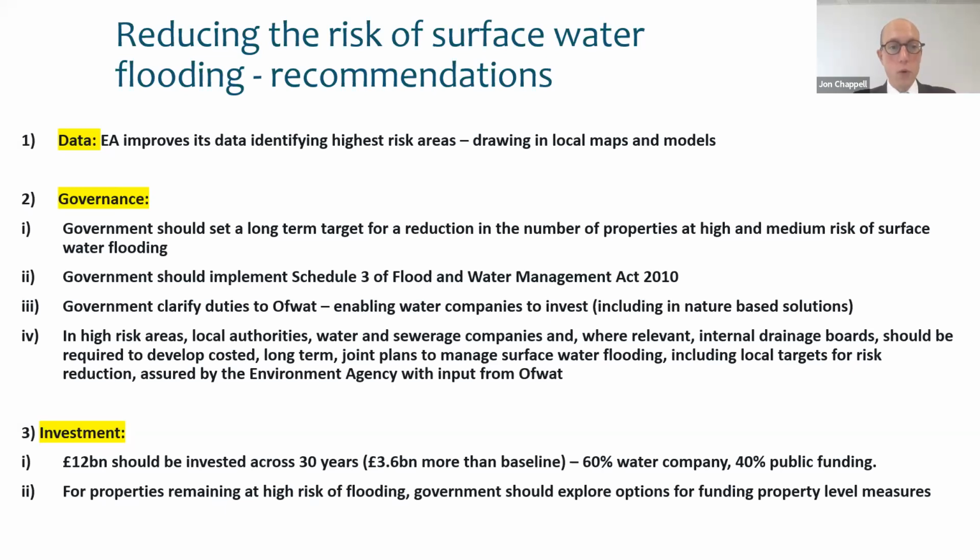You cannot have coordination between local authorities and water companies unless both sides can bring the funding required to the table and be sure that they're going to get it, and not be waiting on a bidding process from the Environment Agency. So that's a relatively hard-hitting recommendation.